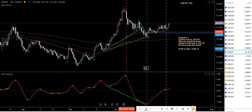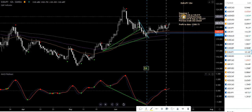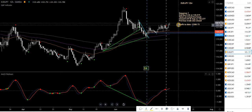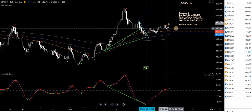So that's no longer in play. All we've got is the buy in play now, and that buy trade has got a stop in place. I've already closed part of that too. So looking good on the euro yen.